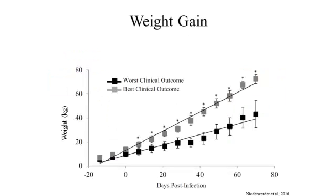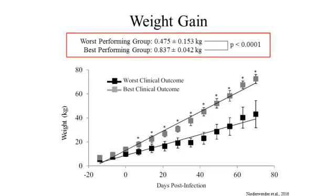We confirmed the divergence of these two groups in weight gain over the course of the post-infection period. And what you can see is, let's see if I can get this to work here. So the differences in weight gain really start at 7 days post-infection. So within 1 week post-infection, the weight gain between the two groups had diverged significantly. And then over the course of the 70-day co-infection period, they continued to diverge and showed that the best performing group had a significantly higher average daily gain throughout the post-infection period compared to the worst performing group.